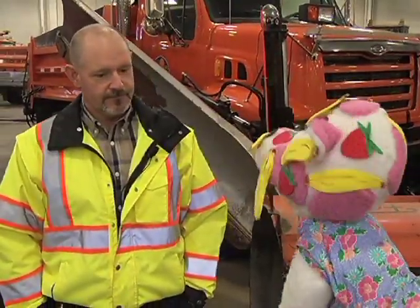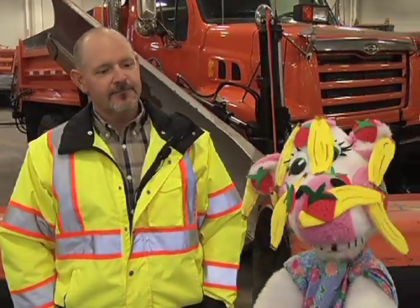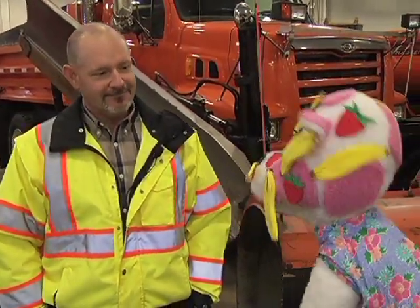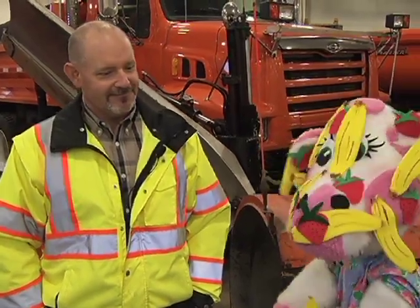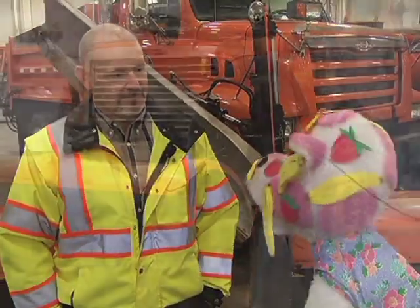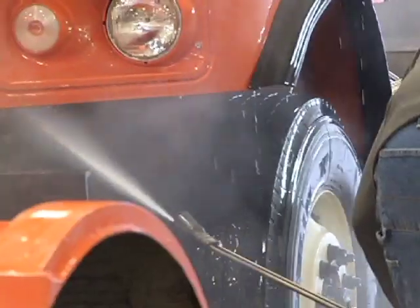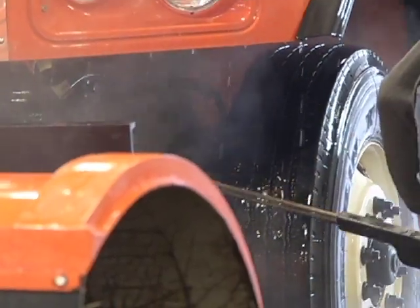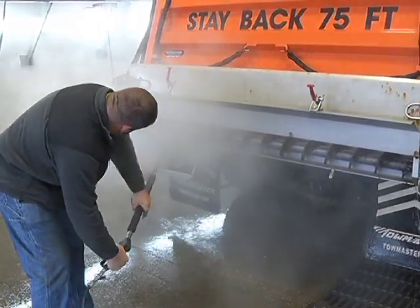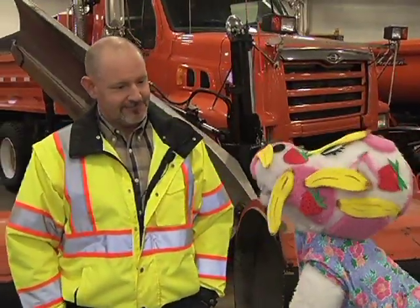Well, they take excellent care of these vehicles. I noticed when they come back from their plow routes, what are they doing to these trucks when they come back here into the central maintenance facility? After they're done plowing and then putting the salt down, they will dump out any of the extra salt back in the storage area, and then they all go to the wash bay and get thoroughly washed. Very cool.